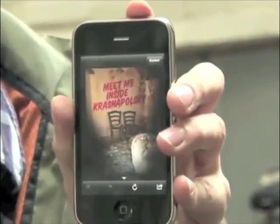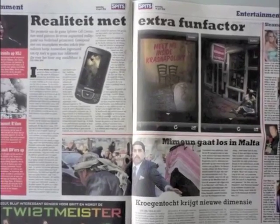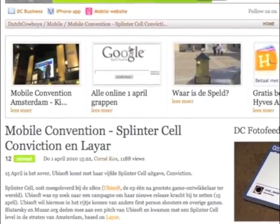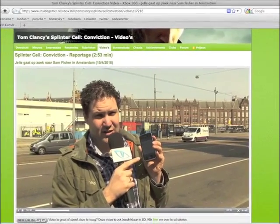The hunt led the press to the Krasnopolsky Hotel, where they could play Splinter Cell Conviction. A bouncer made sure only journalists who completed all missions could get in. Newspapers like Metro devoted full-colour spreads to the game. Numerous articles were posted on blogs. There were dozens of reviews and several game sites produced short movie clips.